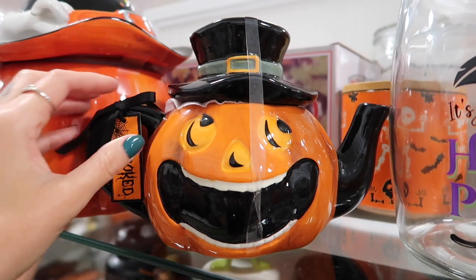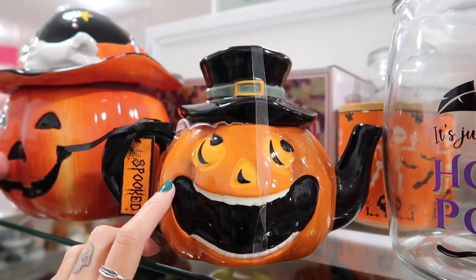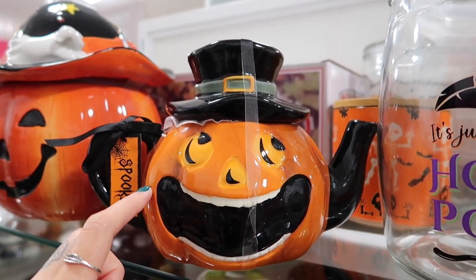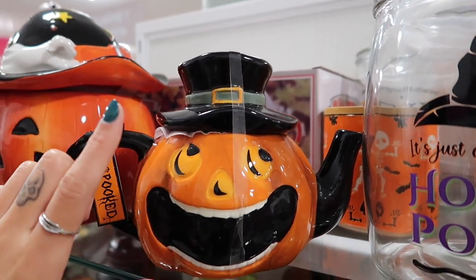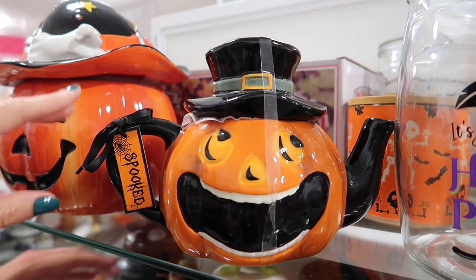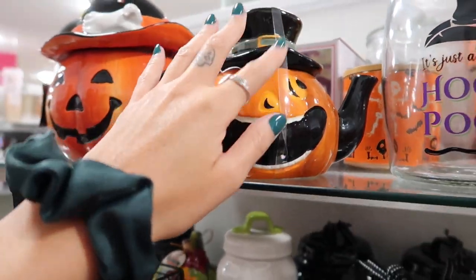And this is a really adorable little teapot here. We actually have something very similar to this that we got the last time we went to HomeGoods, but I didn't film it. I didn't have my camera with me at the time. But it's actually a cat one. It's a little teapot, but it's like a vintage cat. Sometime I'll show it to y'all. But this one's a pumpkin. That's still pretty cool too.